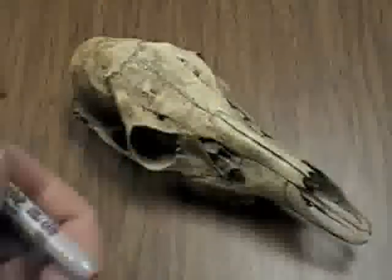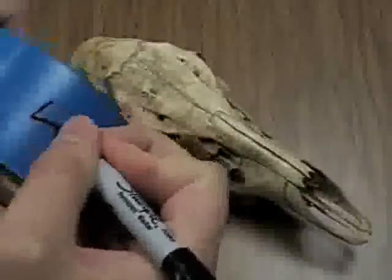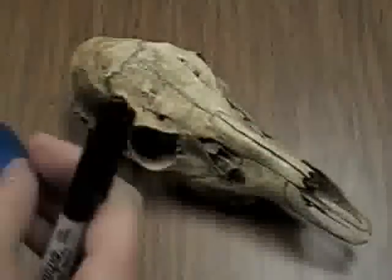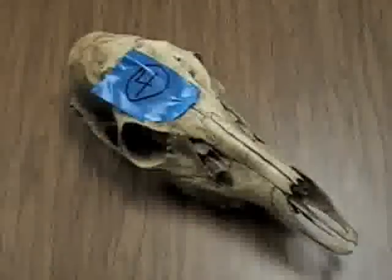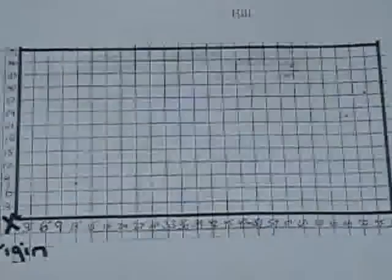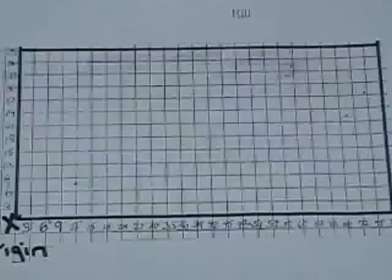When an artifact is found, it must be tagged. We number them in the order that we find them. This is artifact number 4. And then the artifact itself has to be tagged. And after it's tagged, we will graph it on our graph of the hole where we found it. When an artifact is found, it has to be recorded exactly where it was located so that we can put the story together later on.